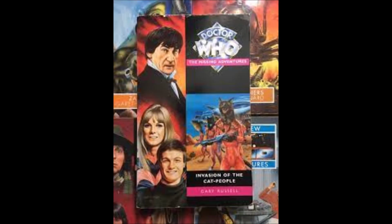The next book in the series was Invasion of the Cat People by Gary Russell, who had written Legacy for the New Adventures, and of course he was DWM editor and co-creator of something of Big Finish, I think. This is a second Doctor story with Ben and Polly, and it's about an invasion by cat people, as the title suggests. I wasn't a fan of this one.